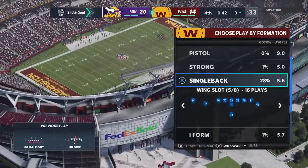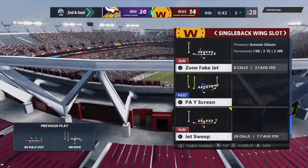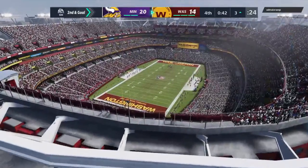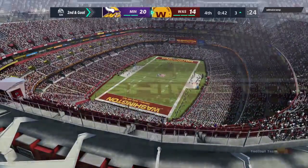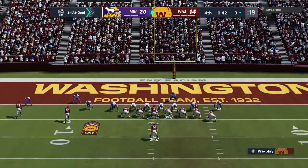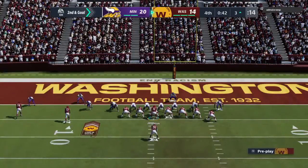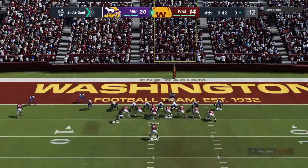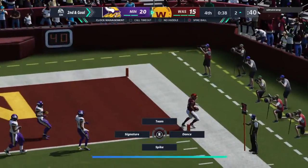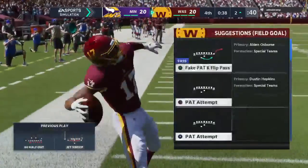3-yard line. So they're backed up to the 3-yard line, 2nd and goal. Running the sweep with McLaurin. And he is in as they have tied it late here in the final minute of the 4th quarter.